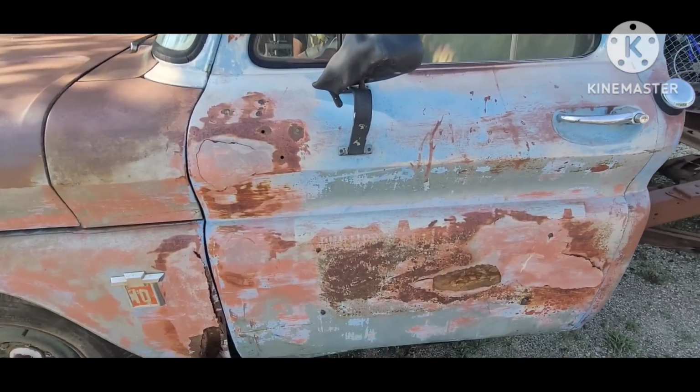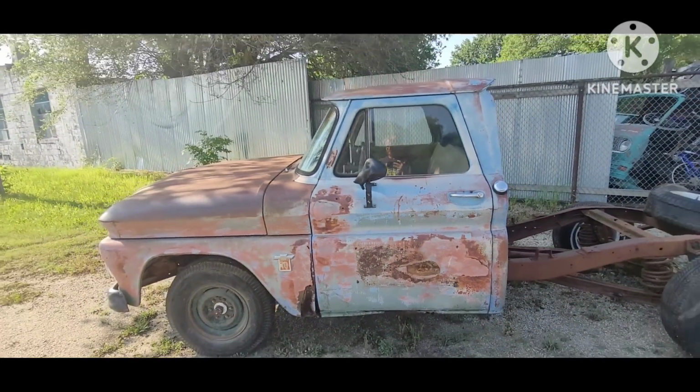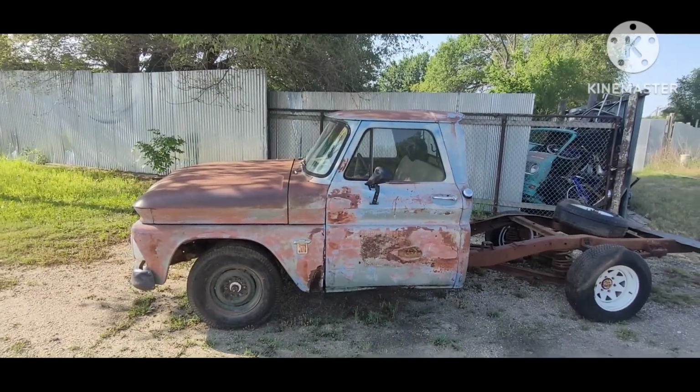One kind of neat thing about this truck, it was an old Phillips 66 agricultural something. So there's a little bit of a history on it.